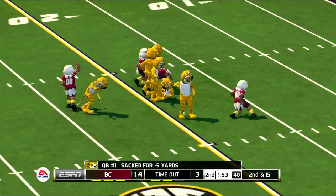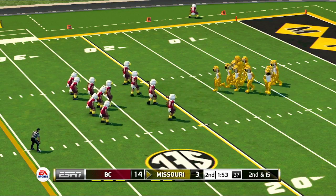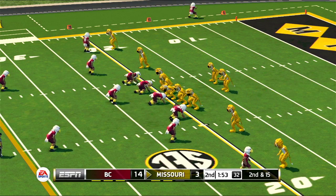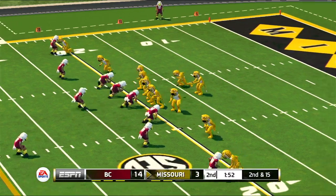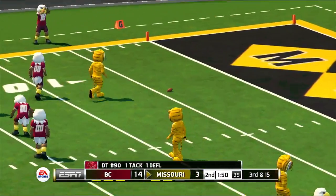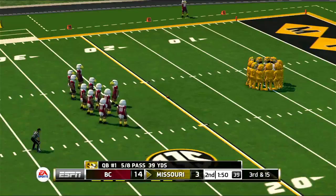East Grimland, the Tigers taking their first time out of the half. It's second down, 15 to go. Ball on the 20. It's knocked away, incomplete. Not a great throw by the quarterback, but to be fair, that was pretty good coverage.